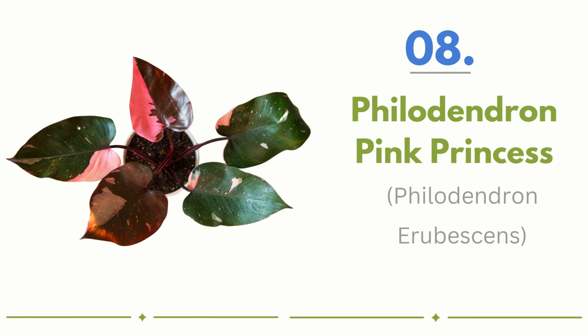Alright, plant lovers, taking the number 8 spot is the one and only Philodendron Pink Princess. I mean, just look at this beauty. Dark green leaves splashed with Barbie pink patches. It's a total showstopper. And that price tag? You're looking at $1,500 to $2,500, depending on how much pink is in the mix. The more pink, the higher the price.